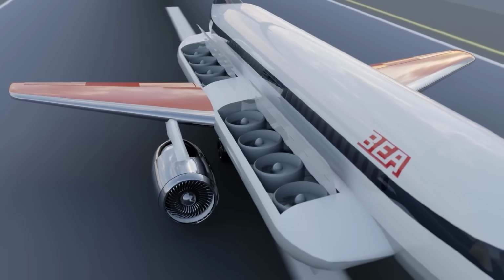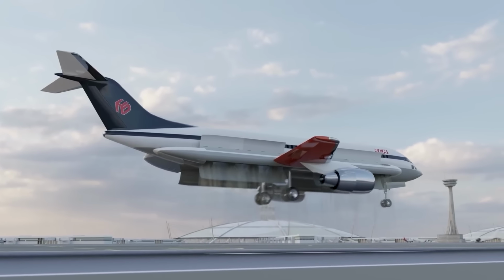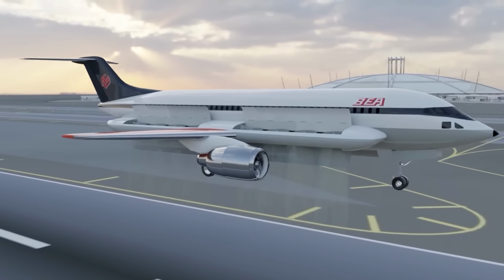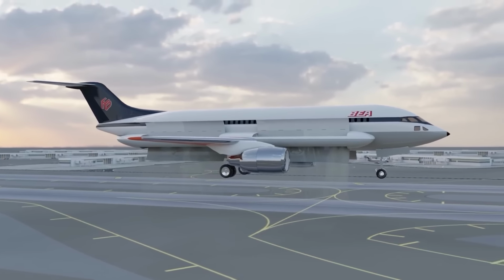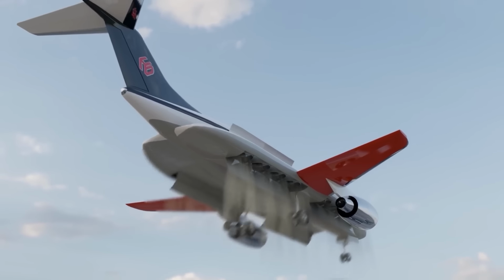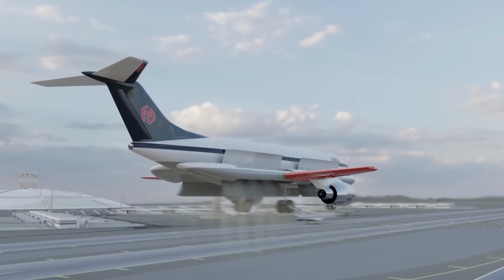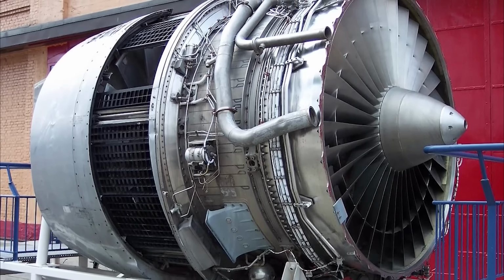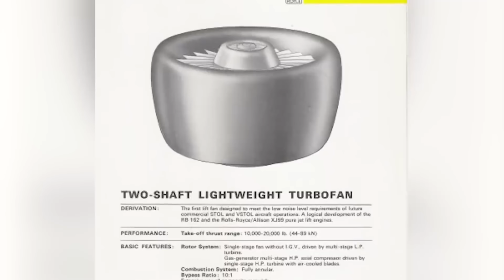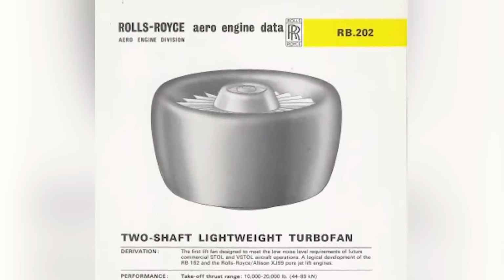Of course, you're likely wondering how on earth it took off right into the sky. A VSTOL aircraft clearly needs powerful engines, especially for lift. The HS-141 would have had 2 wing-mounted cruise engines and 16 lift engines mounted on either side of the fuselage, meaning there would be 8 lift engines per side. The Rolls-Royce RB220 turbofan would be the preferred engine for the forward propulsion, and the Rolls-Royce RB202 turbofan engines would be used to provide the much-needed lift.